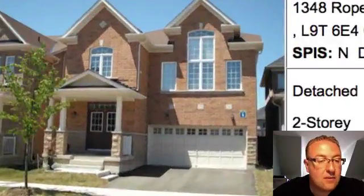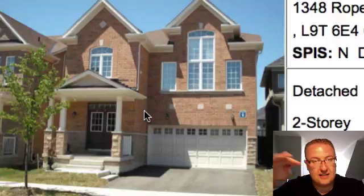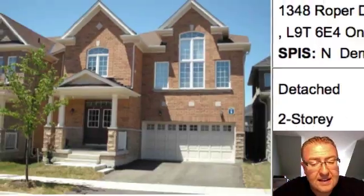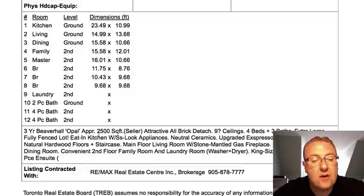1348 Roper is at 559,888. I have seen this home before, and it's a 4 bedroom, 3 washroom. The owner says about 2,500 square feet. There's a family room just above here. It's kind of set up like a split level. It has some features in here that I think people would be looking for: the hardwood floors, stainless steel, all that kind of stuff.